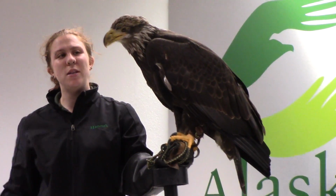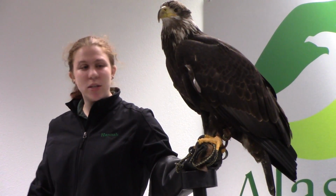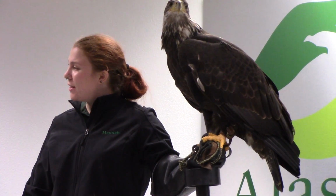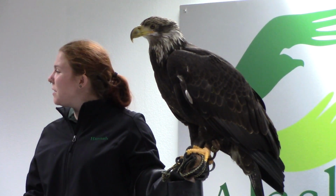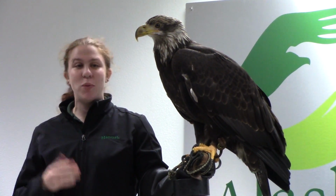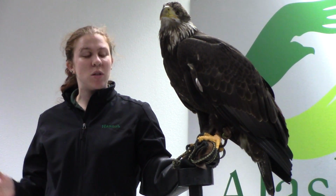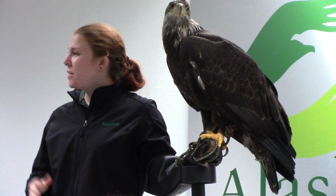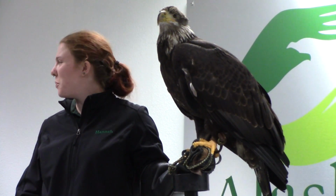Bald eagles seem to get about 20 years in. Anything after that, they just get a lot more susceptible to getting injured and then starving. The females are between 10 and 16 pounds, and the males are typically between 6 and 10 pounds. That big variation is just because when you go down south in warmer climates, raptors tend to be smaller. In northern climates, they tend to be larger. It's easier to stay warm when you're big.